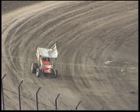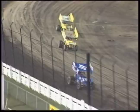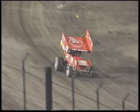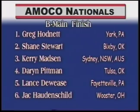Pittman gets the better run through turns one and two as your race leader looks at the white flag. Greg Hodnett is a half a mile from a Channel Lock B main victory. Hodnett races down the backstretch as the race for the transfer spot heats up again, and now Lance DeWeese trying to grab fifth from Jack Hodenschild makes that pass out of turn number two. Checkered flag flying, Greg Hodnett is the Channel Lock B main winner. Shane Stewart finishes second, Kerry Madsen is third, and grabbing the last transfer spot, it's Darren Pittman.